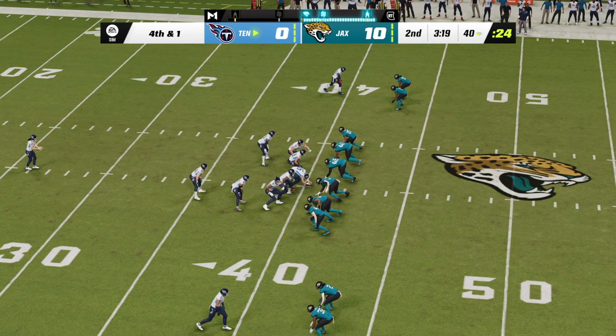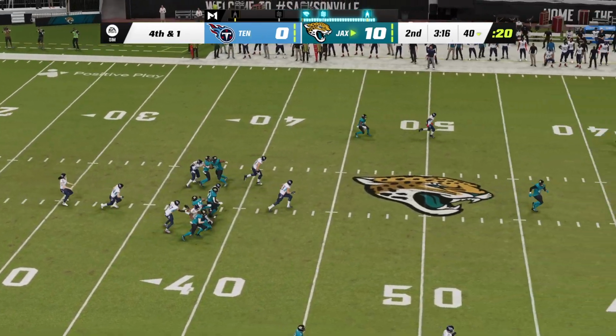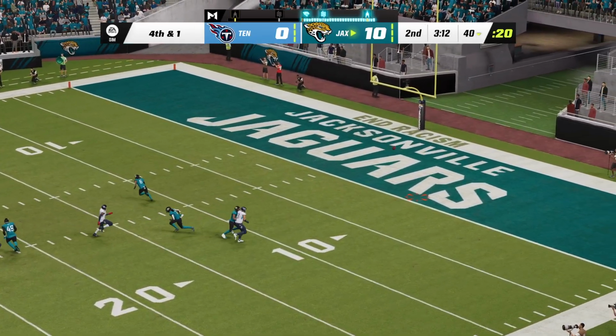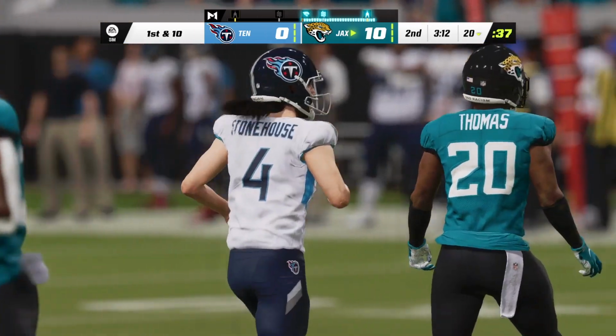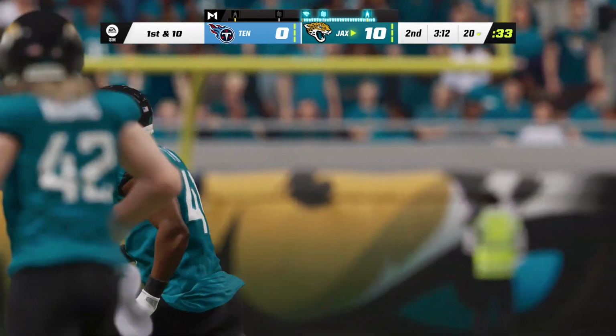On fourth down, Ryan Stonehouse on to punt. His first punt, 48 yards. This one looks equally as good. And this one hits at the one, continues on into the end zone for a touchback. Here comes the Jaguars offense as they get set to go again.